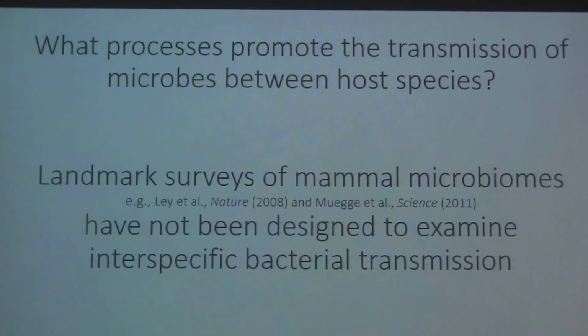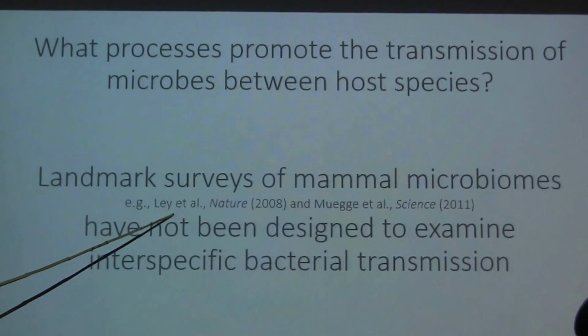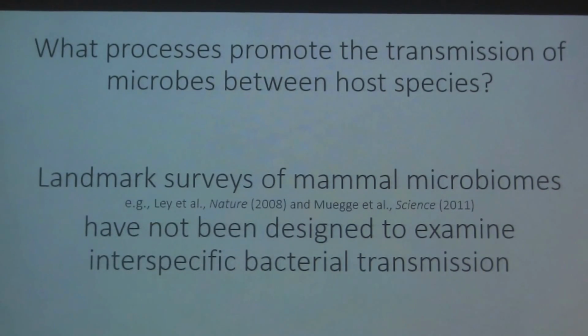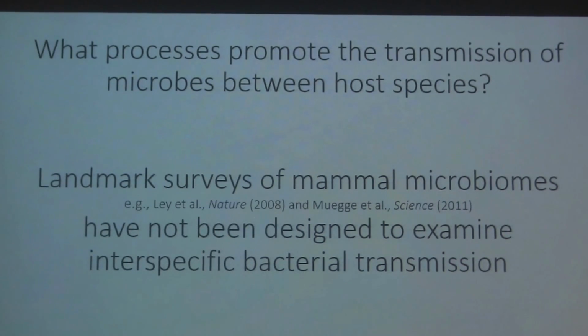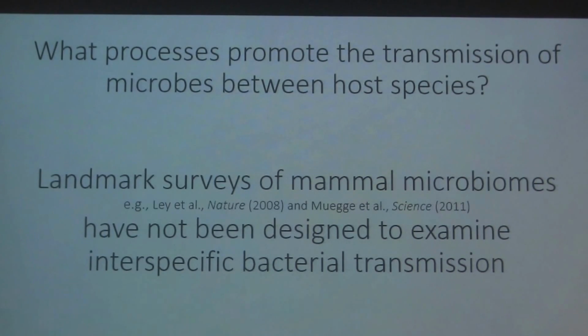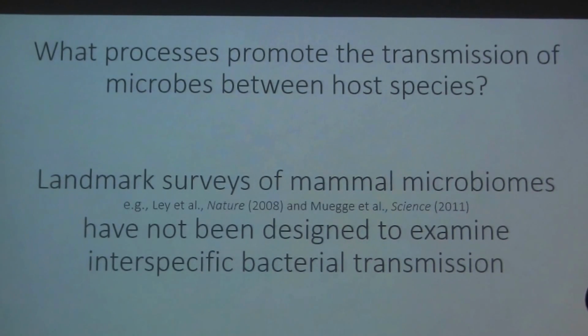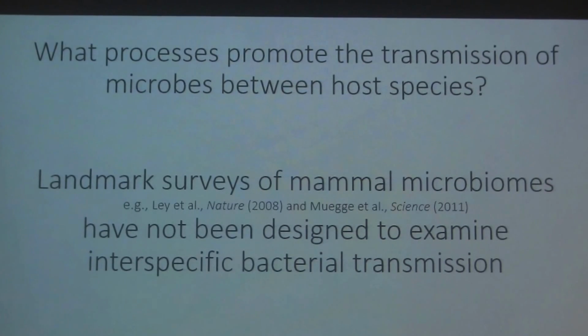We don't know the answer to this question really, because the landmark surveys of mammal microbiomes, one of which was performed by Ruth Ley in 2008, taught us a lot about mammal microbiomes, but they weren't really designed to examine interspecific bacterial transmission. They relied primarily on animals living in zoos and captivity and isolation from one another. And the studies of wild mammals that have been done have typically focused on just individual clades of hosts living in different geographic regions and haven't been able to look at interspecific microbial transmission.